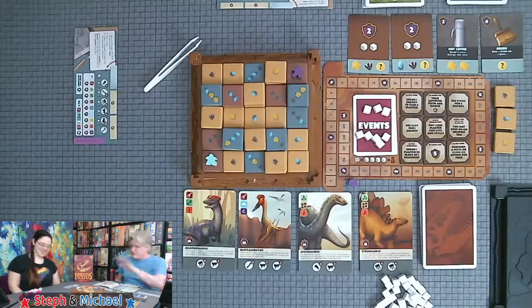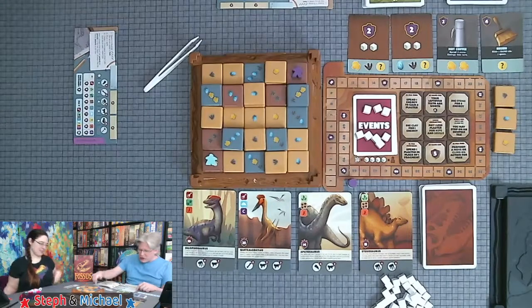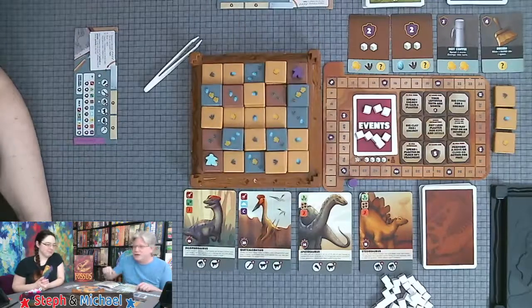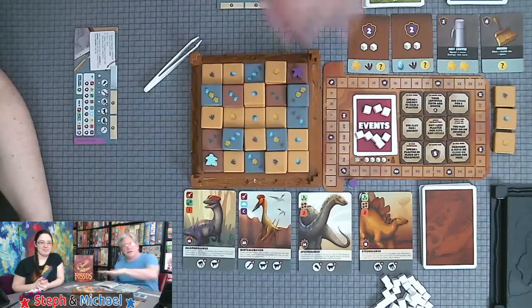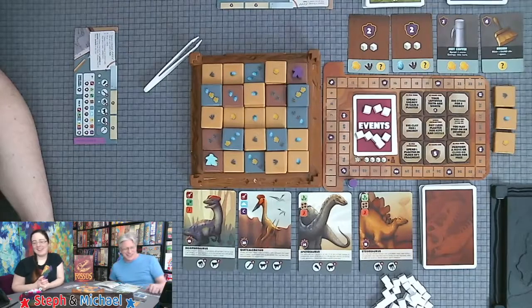So, we're going to talk about those in a minute. You can assign a bone from your storage to the dinosaur card that's in your lab. Oh, hey, you can get a dinosaur card and put it in your lab. But not yet. Once you assign a bone to a dinosaur, you can never remove it. Death storks are shortened dorks.